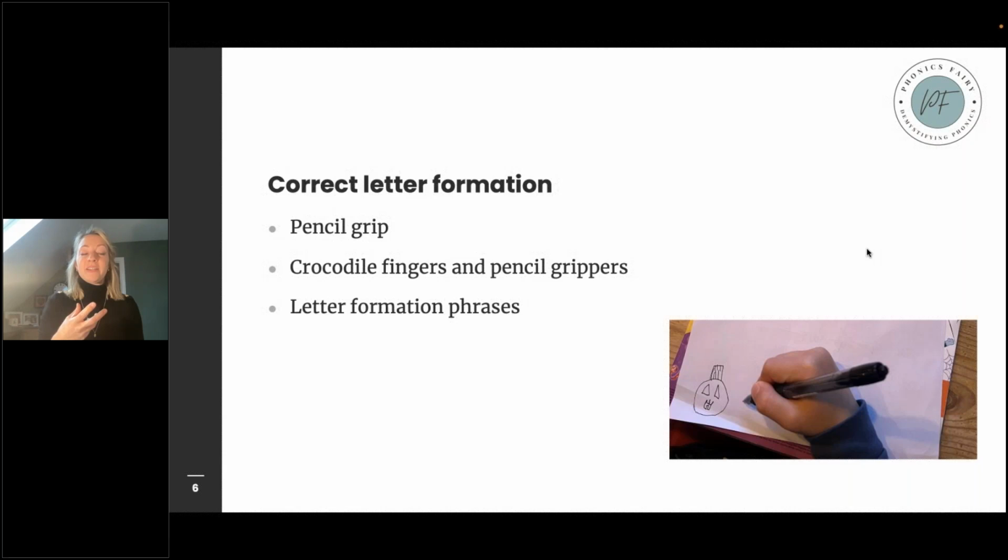Or if they're writing the letter A, we would want them to start at the top, to go round, up and back down again. Lots of children will start at the bottom and go up and then sort of swirl off for the tail of the A. So it looks correct-ish, but we know that it's not the correct formation. And then when they come to write a word or a sentence, it really starts to hold them back if they've got poor letter formation.